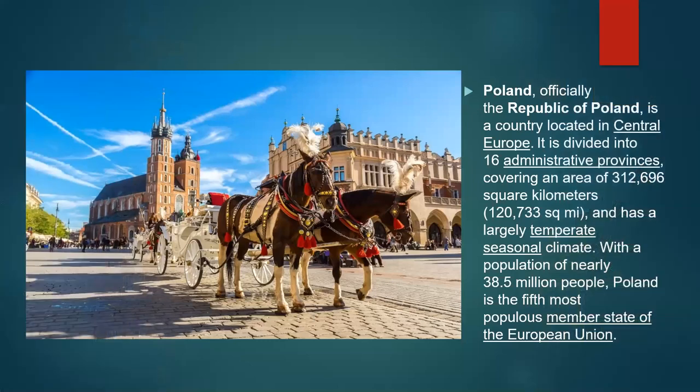Poland, officially known as the Republic of Poland, is a country located in Central Europe. It is divided into 16 administrative provinces covering an area of 312,696 square kilometers and has a largely temperate seasonal climate with a population of nearly 38.5 million people. Poland is the fifth most populous member state of the European Union.